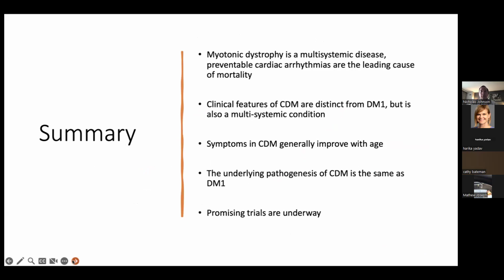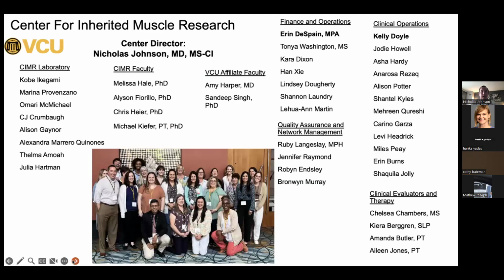Myotonic dystrophy is a multisystemic disease. The preventable cardiac arrhythmias are the leading cause of mortality. The clinical features of CDM are distinct from myotonic dystrophy, but it's also a multisystemic condition. The symptoms in congenital myotonic dystrophy do generally improve with age, at least through childhood. The underlying pathogenesis of CDM is the same as DM1, but there are promising trials that are underway.